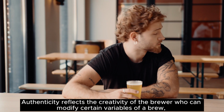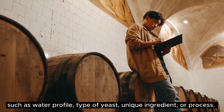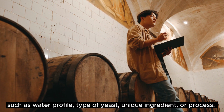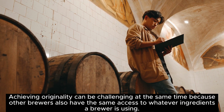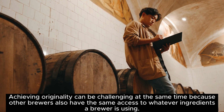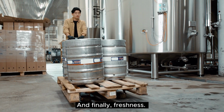Authenticity reflects the creativity of the brewer who can modify certain variables of a brew, such as water profile, type of yeast, unique ingredient, or process. Achieving originality can be challenging at the same time because other brewers also have the same access to whatever ingredients a brewer is using. And finally, freshness.